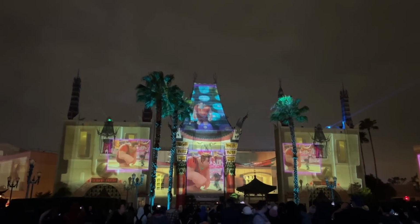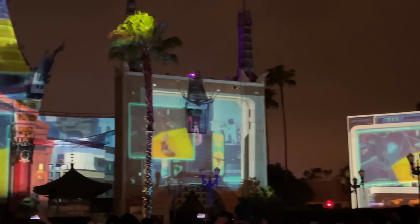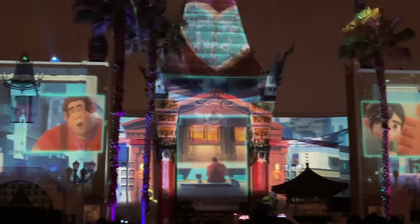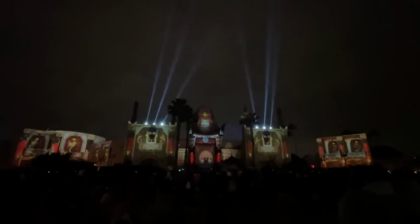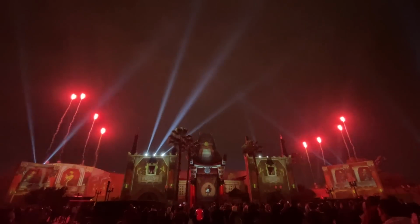If you're interested in this show, it is not necessary to stake out a spot as early as Fantasmic or as early as Enchantment, but I would maybe suggest coming 20 minutes before the show starts if you want to get a good seat. It's very nice. Fireworks. It's not the biggest show you'll ever see, but it's a cute one.